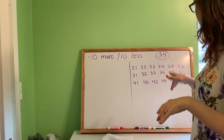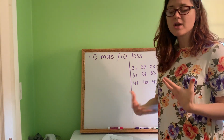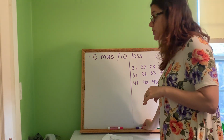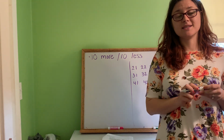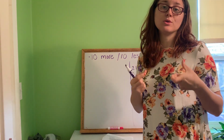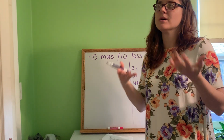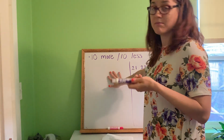So the first way, we always try to move from the most concrete model to the most abstract. So I'm going to start with a model using 10s and 1s. Now, what's going to be a little difficult is that in the classroom, this would have been started with actual base 10 blocks. I have mine, but you don't have those at home, so it's not really feasible right now. So we're going to have to do it as a model.